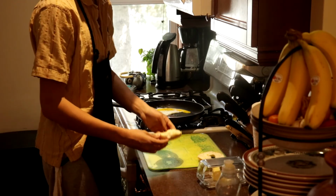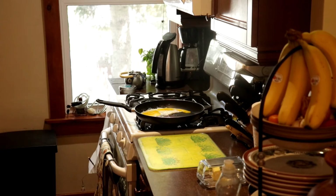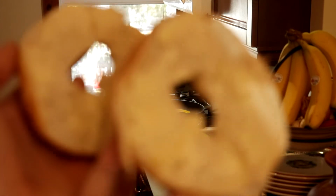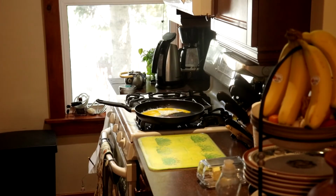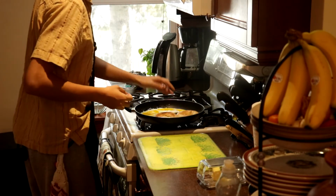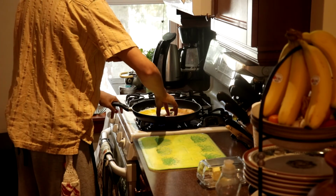So at this part, you just want to let the eggs cook. Here I'm grabbing my bagels, which I've already pre-buttered, as aforementioned. Honestly, I just eyeball this part. I look at what's working, and I take what didn't work last time. So, yeah, just throw the bagels on the pan, let them fry, and get your tea started.